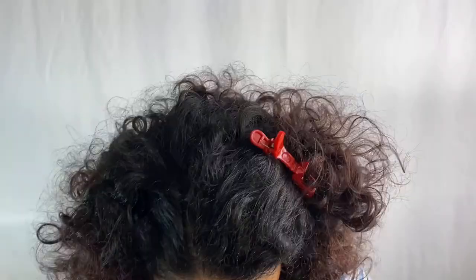I'm not even gonna put lashes on. I don't even feel like it. This is just what it is. Let me at least try to fix this liner a little bit. Let's just do some highlight, I guess. I'm gonna just use my everyday highlighter. I'm just going to plop this on.